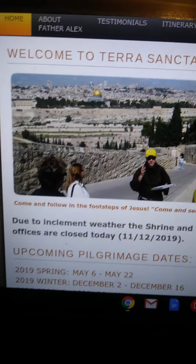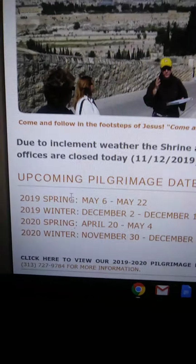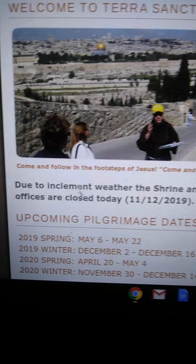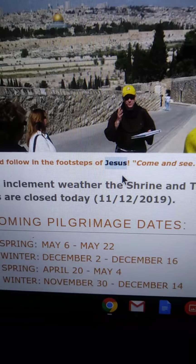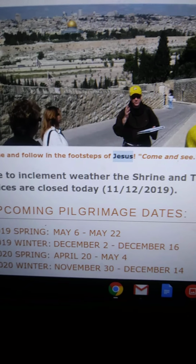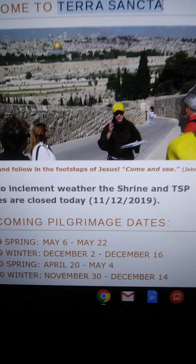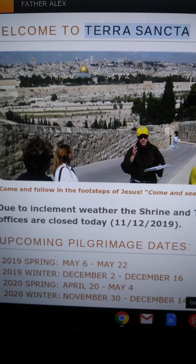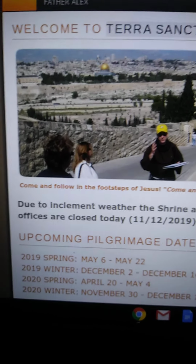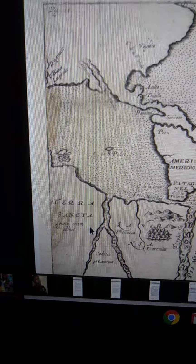They're taking pilgrimages to this Terra Sancta, right? They got the dates lined up. They say, follow the footsteps of their anointed, because they've hijacked, switched the place. Because back in the 1500s, Terra Sancta had nothing to do with any so-called Middle East. Terra Sancta had everything to do with Antarctica.